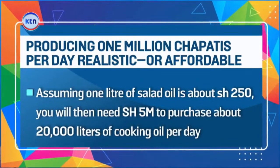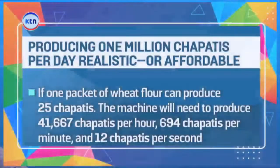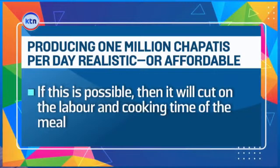Okay, then assuming 1 liter of salad oil is about 250 shillings, you'll then need 5 million shillings to purchase about 20 liters of cooking oil per day. Then if 1 packet of wheat flour can produce 25 chapatis, the machine will need to produce 41,667 chapatis per hour, or 694 chapatis per minute, or 12 chapatis per second. Quite interesting. That must be quite a very quick machine.